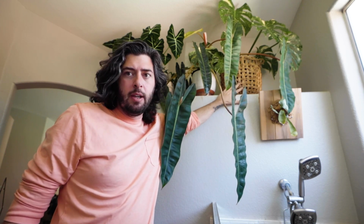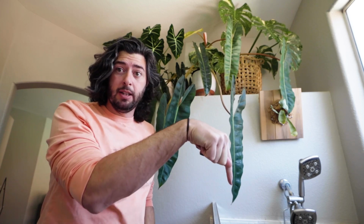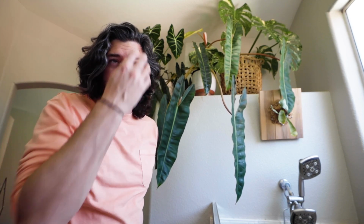The Monstera here is in soil, so all I do with that is I just bring it down, I put it in the shower, and I run the showerhead over it like it's raining for a while, and that's all it needs. And then the low light plants over here that I have, the two Sansevieria and the ZZ, they're pretty low maintenance plants. Every once in a while I'll water them and that's it.